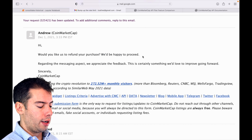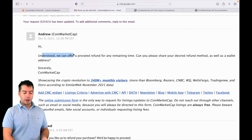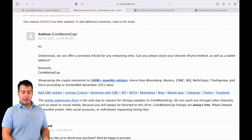And I'm talking here to Andrew and he says, "We would like to refund your purchase. We would be happy to proceed." Okay, cool. Yes, Andrew, I want you to refund my purchase. And then Andrew thinks about it a little bit more and says, "Okay, we can offer you a prorated refund for any remaining time." So on the next message, he changed completely the deal, because it seems like Andrew, who probably is the developer of the API and also does customer support, decides that now the deal is that I will get a prorated refund of the time because, yeah, this is what he feels like today, right? And he asked me for a desired refund method and my wallet address. I'm not sure why that's relevant.